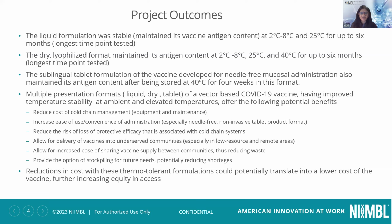Multiple presentation formats of this vaccine in liquid, dry, and tablet have improved temperature stability at ambient and elevated temperatures, and they offer several potential benefits. Some of these are captured below. There is reduced cost of cold chain management in both equipment and maintenance. There is increased ease of use, especially in the tablet format. There is reduced risk of loss of protective efficacy, which is associated with cold chain systems.